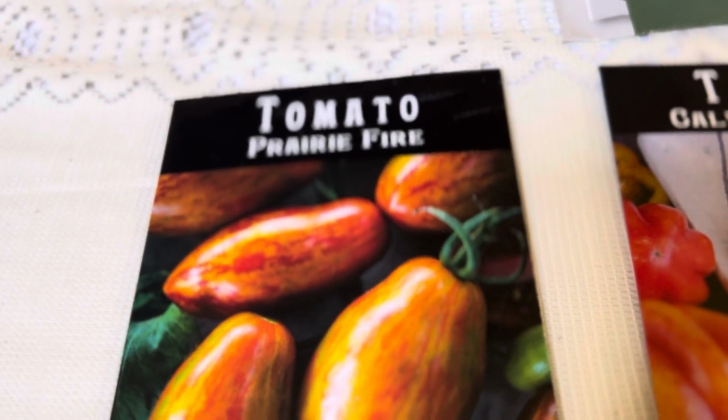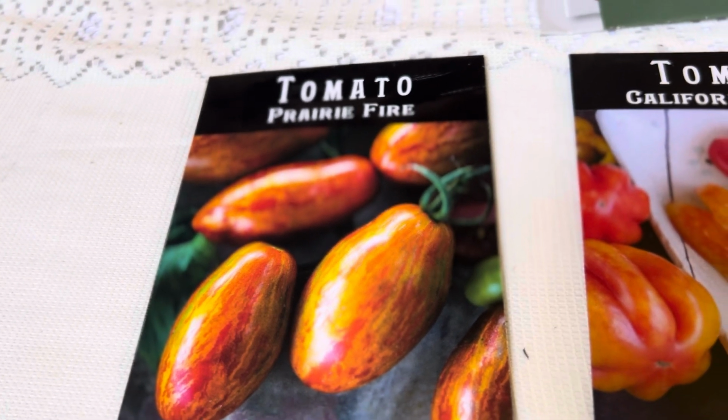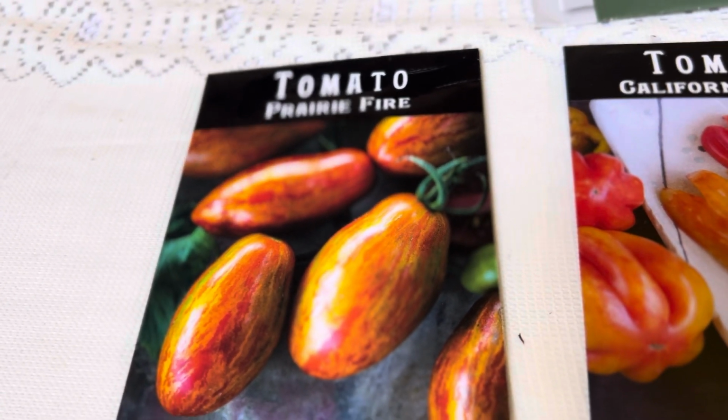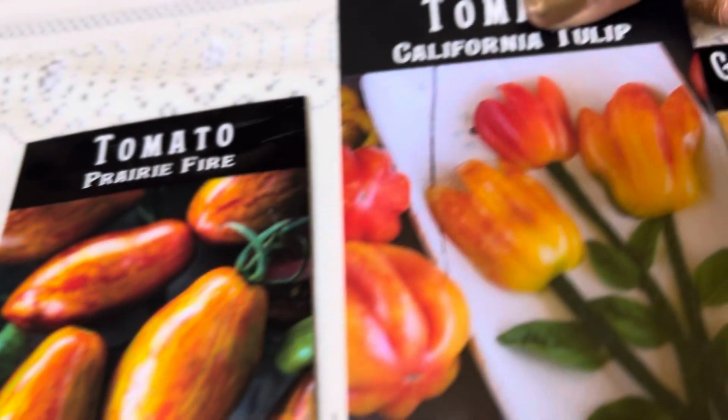And the name is Prairie Fire. So if you get a whole bunch of those and you look out at your garden and you think your garden's on fire, you might just need to harvest your tomatoes. I don't know, I've never grown it, but I'm giving it a try.